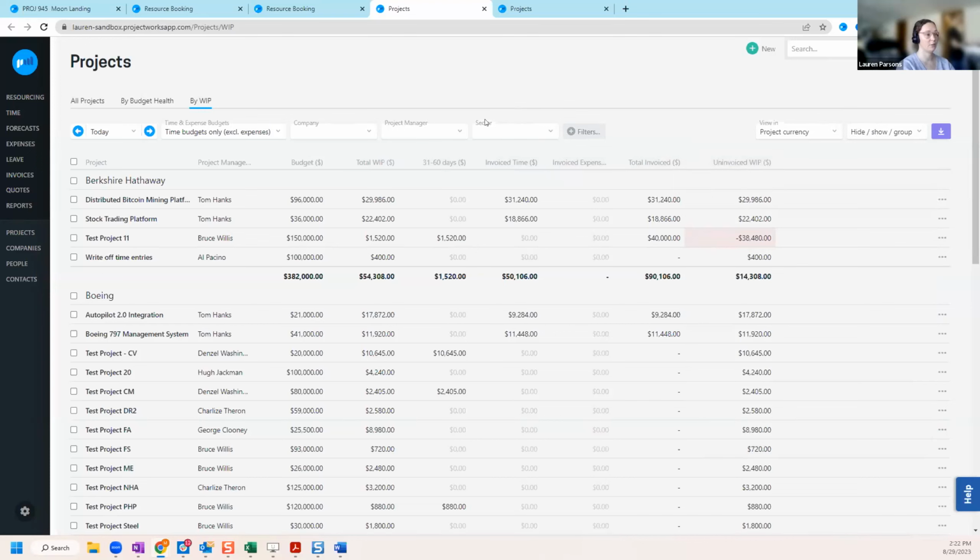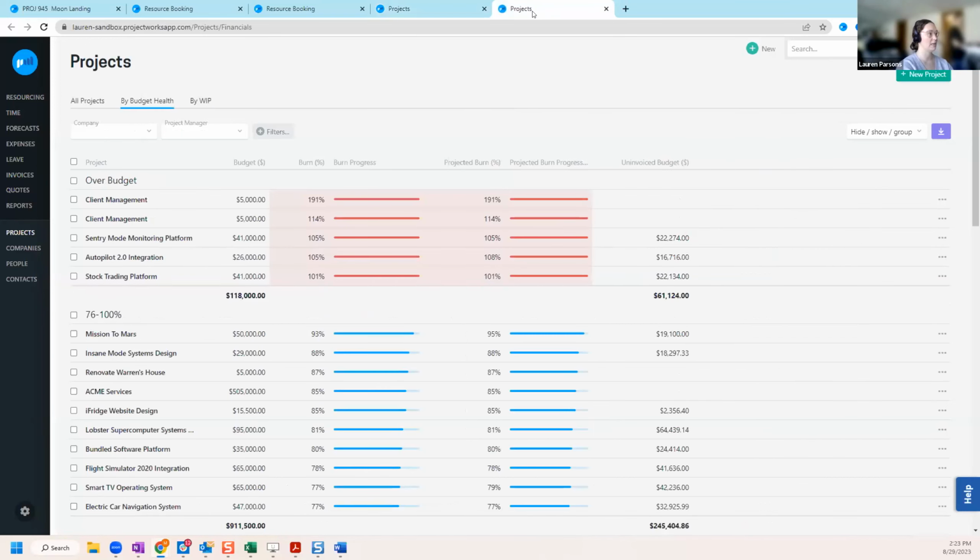Again, lots of filters. So maybe your clients' companies use certain sectors, and they want to filter by those. You can create custom fields and add those in and narrow down what you're seeing on the screen using that. So that's one report. And then another report I just wanted to highlight is the projects by budget health.